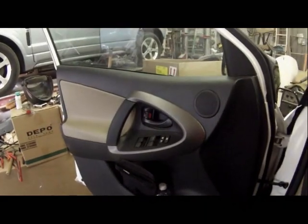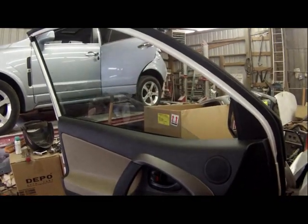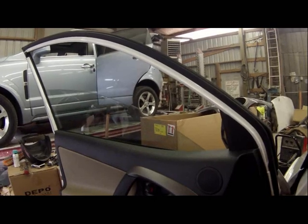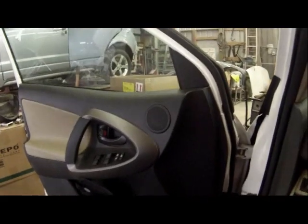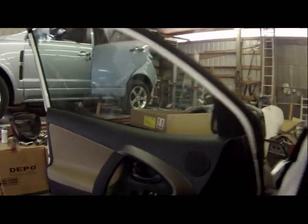Yep. Got it all back together. Window now rolls up and down like it's supposed to. The area that I welded up and pinch weld primered is all covered up, can't be seen, so we're all in good shape. Customers are coming up to get it. It saves them their $500 deductible. That's what it would have cost them to replace this door.